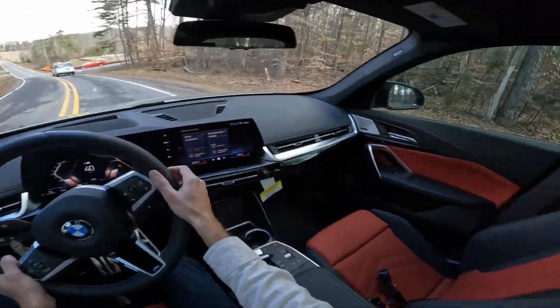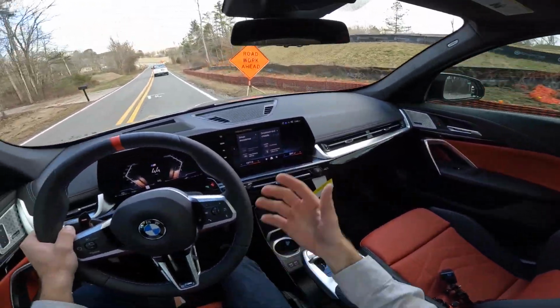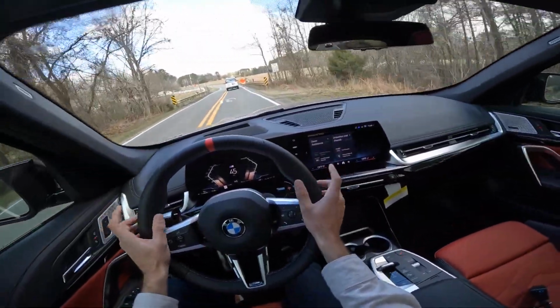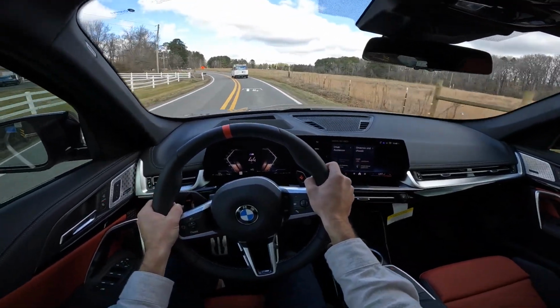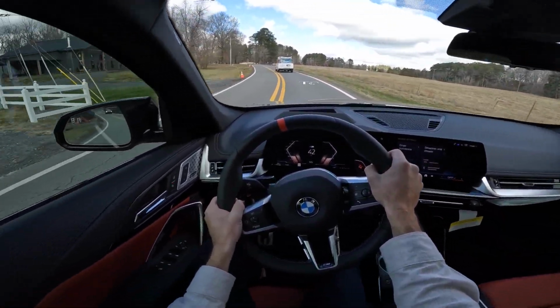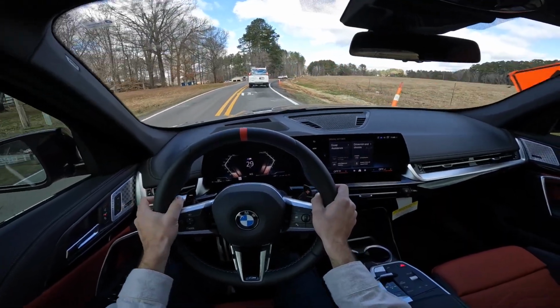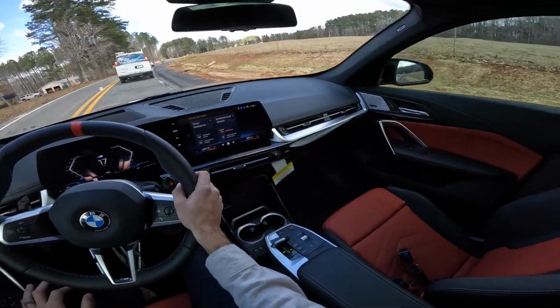You can spec this out, different seats of course if you don't want the two-tone, and then other options as well. But this is for the money. I think it is well worth the money. It's expensive, but when you factor in what this has to offer, I think it's a great option to go with. But that is going to wrap it up for this 2024 BMW X1 M35i.